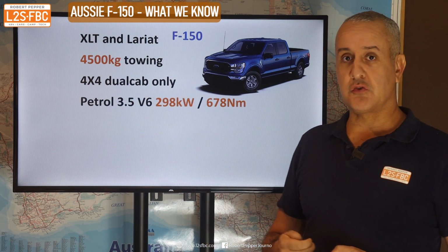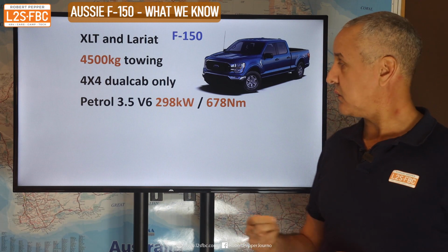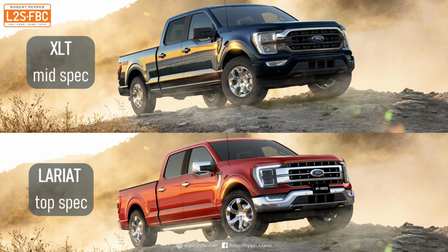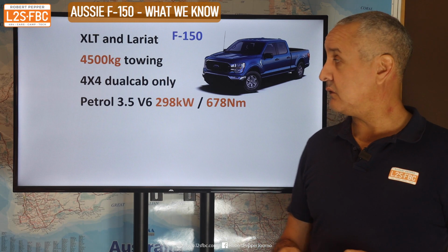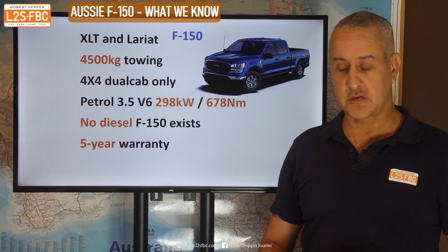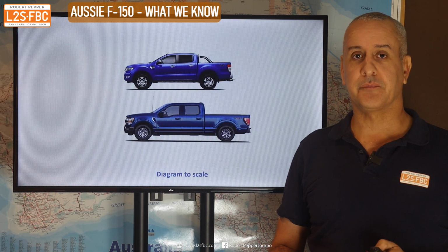We're only getting the petrol 3.5 V6, maximum power 298 kilowatts, 678 Newton meters. There is a 5 litre V8, which we're not getting. There is a smaller petrol engine, we're not getting that either. And the diesel has been discontinued, so they've got a hybrid and they've got the forthcoming electric. So there is no more diesel F-150, so we couldn't get that even if we wanted to. It will come with a 5-year warranty, right-hand drive conversion, fully factory backed, so through Ford dealers, and it will be here around mid-2023.